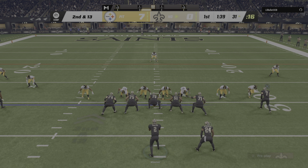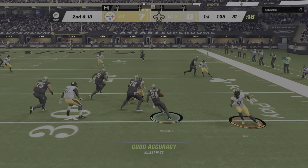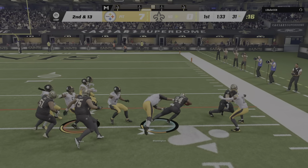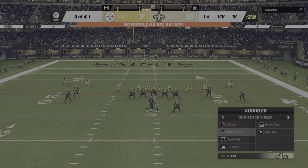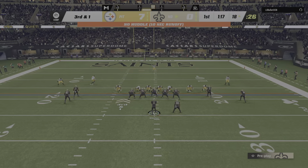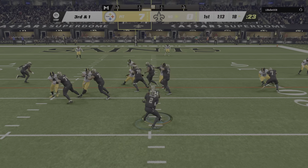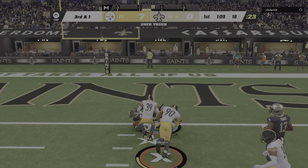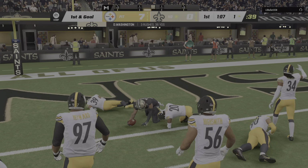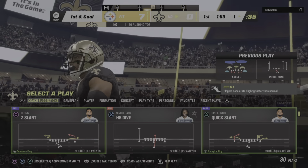Here's 2nd and 13. Now Winston. To the right side and complete to Washington. And he's brought down inside the 20 at the 18-yard line. 9th play coming up here on this drive. This is 3rd and a yard. They run from the shotgun with Washington. And he's brought down. Another nice gain. That's now 30 yards between those last two plays.